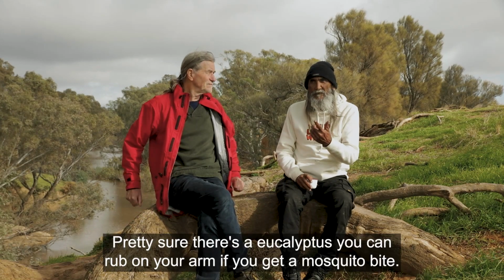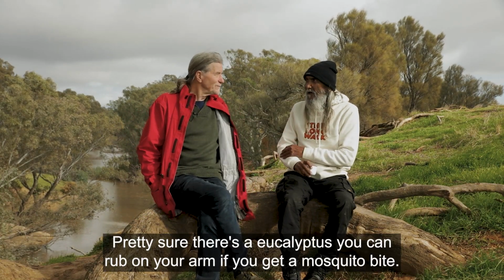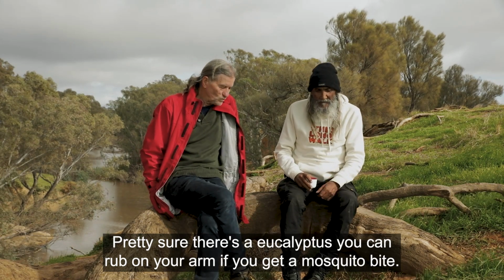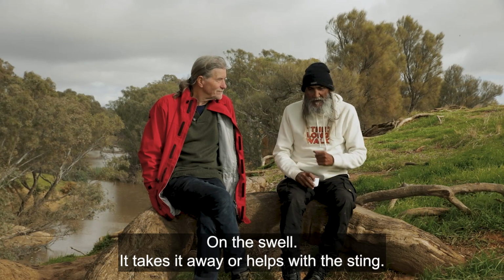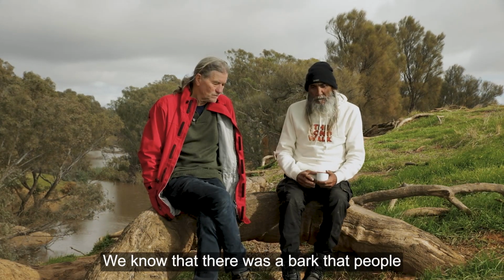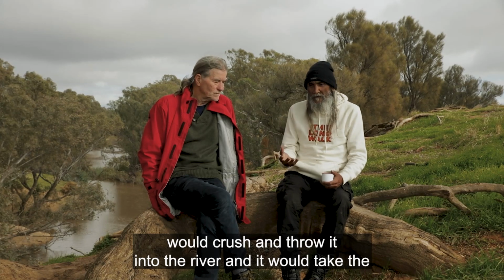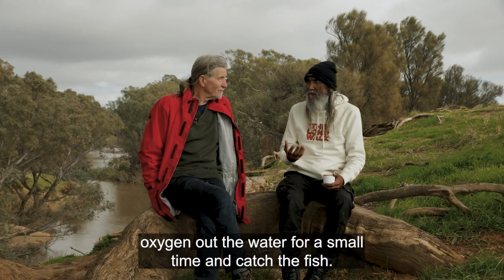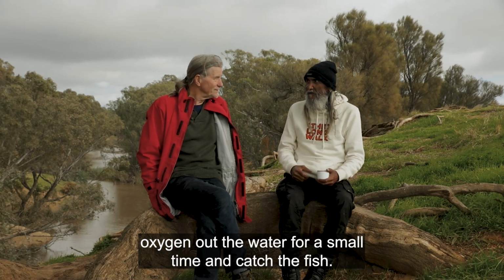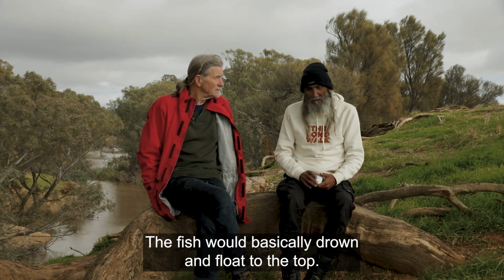I'm pretty sure it's a eucalypt you can rub on your arm if you get a mosquito bite. Yep. Eucalypt smell and that takes it away or helps with the sting. We know that there was a bark that people would crush and throw into the river and it would take the oxygen out of the water for a small time. And catch the fish. The fish would basically drown and float to the top.